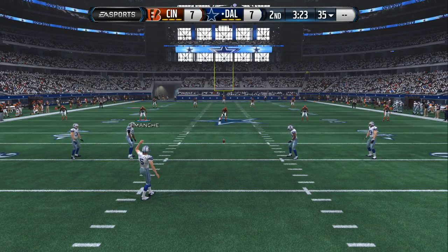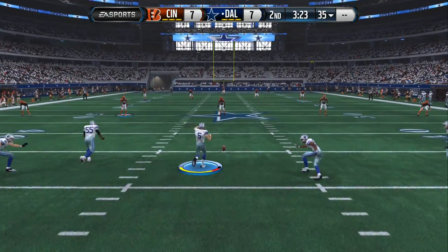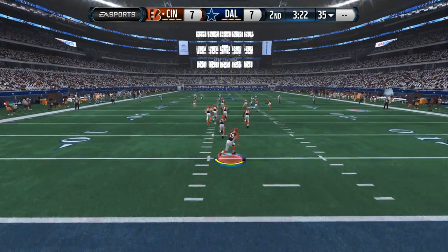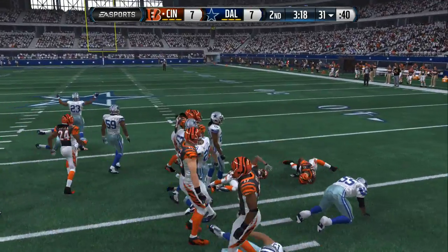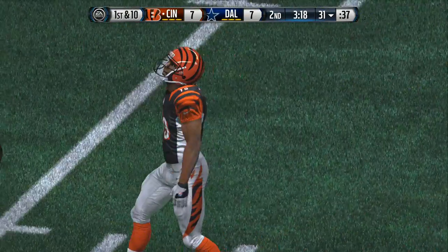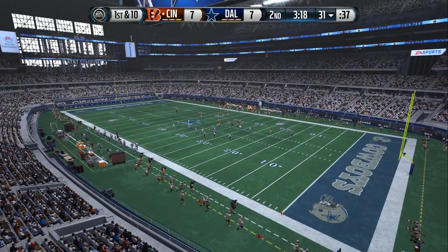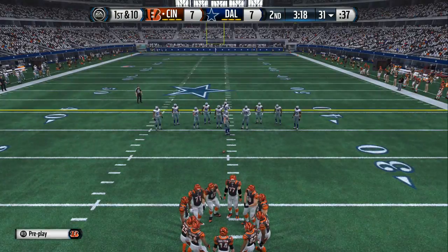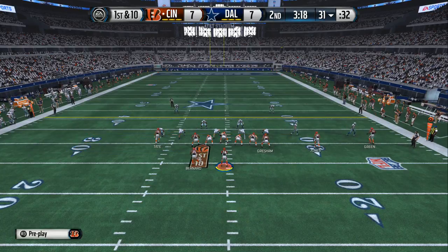Cowboys will be kicking off. Fields the football at the 3. And the tackle's made. The offense will start their drive from about the 31. First down, offense readying for the snap. Offense lines up here.